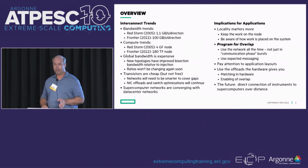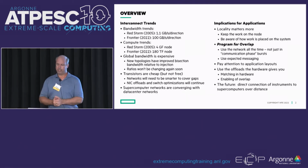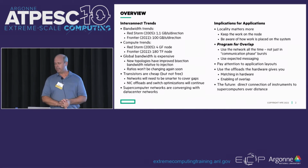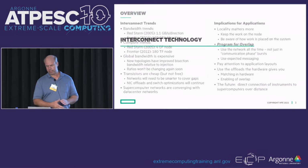I will tell you it's a lot harder to rewrite the rules of physics than it is to overlap your compute and communication. So that is something that we need you as developers to do differently going forward. And we'll talk some more about that. And then the future, we're going to see the ability to communicate more directly with the instruments over distances. And I'll talk about that just briefly in a slide here in a minute.